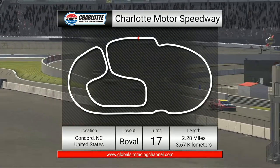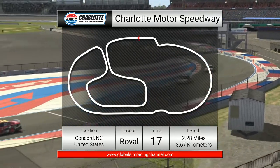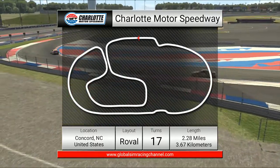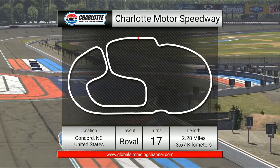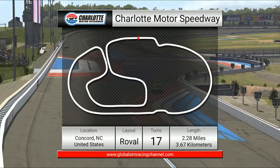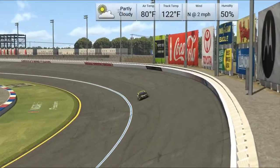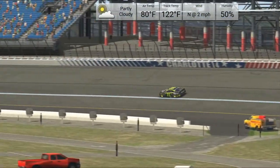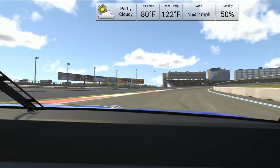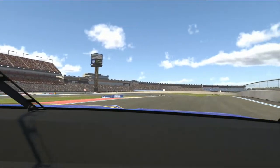I know myself, I made that error just last week, so it's probably one of the hardest tracks that we'll see with 17 turns. Going to be doing 38 laps here tonight, and the track temperature is 122 Fahrenheit, so it's going to be extremely greasy. And I think we'll see maybe the fastest lap time is about 1 minute 17, then they'll really drop off, and towards the end of the run it's going to get very difficult for them. But we'll now head over to Justin, who's got the points for you.